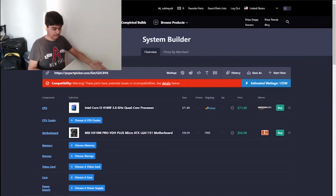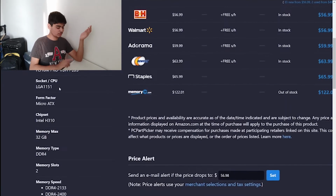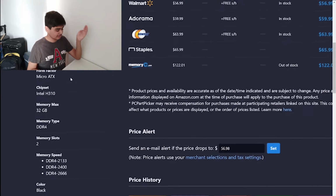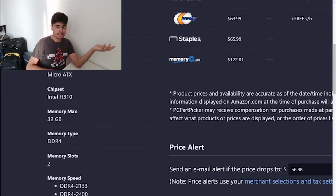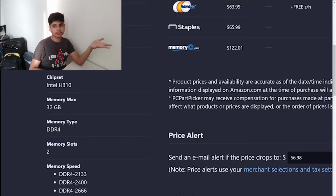But what I am gonna pick is the MSI H310M Pro VDH Plus, simply because it's the cheapest one I see. Let's take a look at the specs and features of this actually. It has the LGA 1151 socket. The most important spec on this sheet. It's micro ATX. Of course, at this price point, getting ATX is quite difficult, and some of the drawbacks with micro ATX are that you have less expansion slots, less DIMM slots, and of course, you might have to buy a new case with a motherboard upgrade.